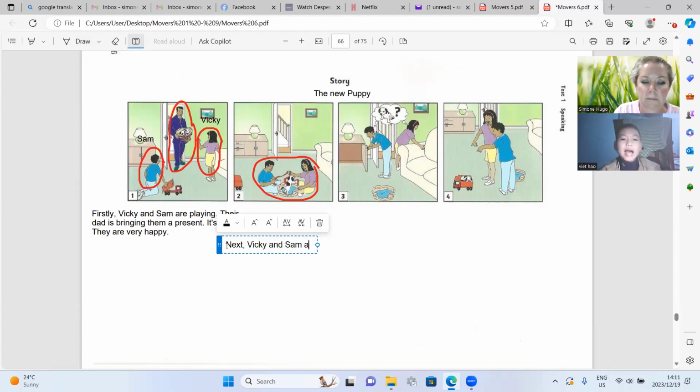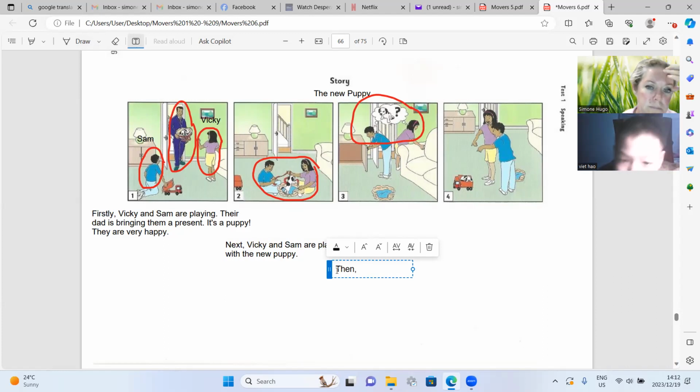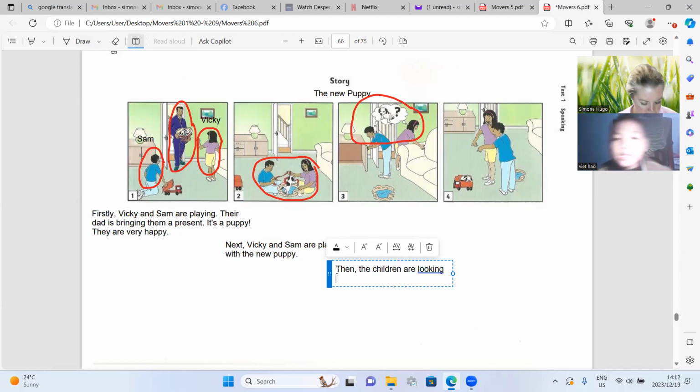Vicky and Sam are playing with the new puppy. Okay. Then the puppy is. What are the children doing? The children are looking for the puppy. Looking for the puppy.